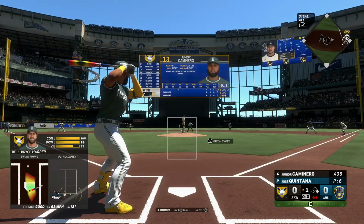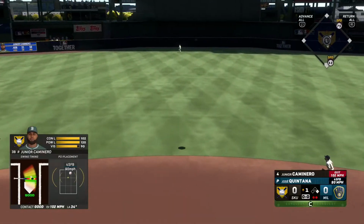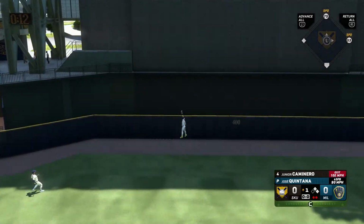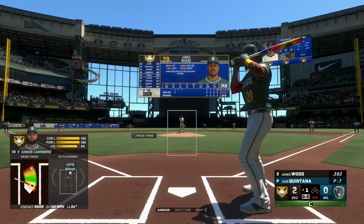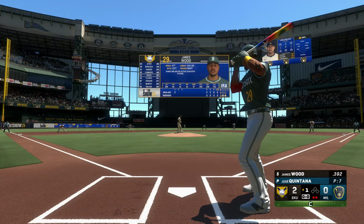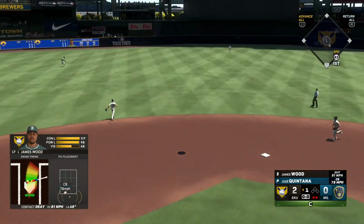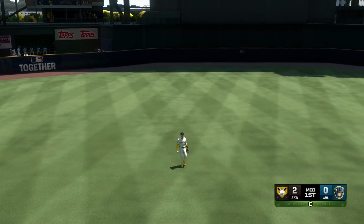So 2 down now, and here is Junior Caminero. Swing and a ball driven out to center. Mitchell moving back. And it's gone. That'll fire up the dugout. And they jump out front. It's 2-0. Center field. Mitchell going after it. He's got it, and that'll end the inning.